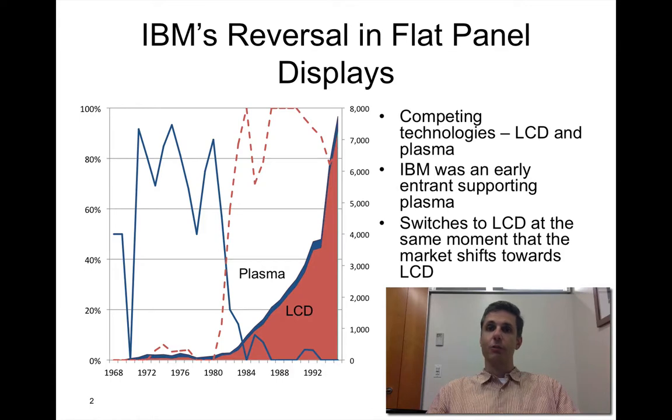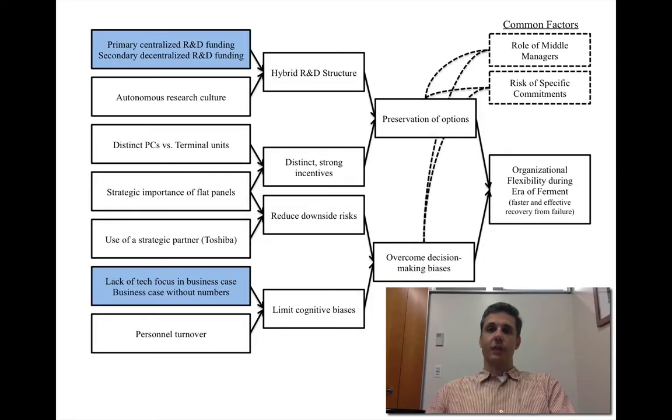This paper seeks to explore how IBM was able to do this. Using a large volume of interviews, documents, and archival research, this research uncovered 7 key factors that allowed IBM to make this transition. Some of those factors helped the firm maintain basic research in LCD, even while the company was relatively committed to plasma, and some helped the firm overcome the decision-making biases that commonly emerge after failure.